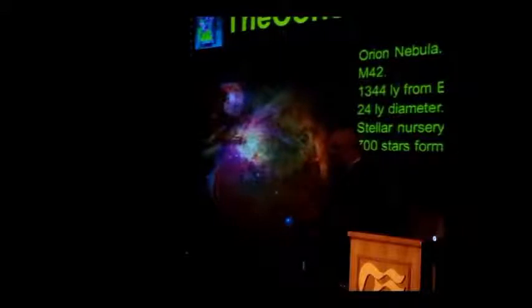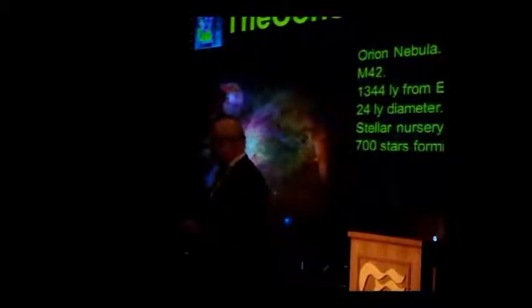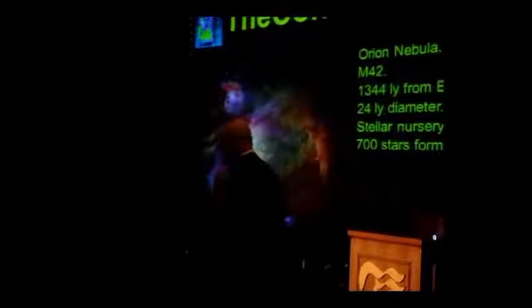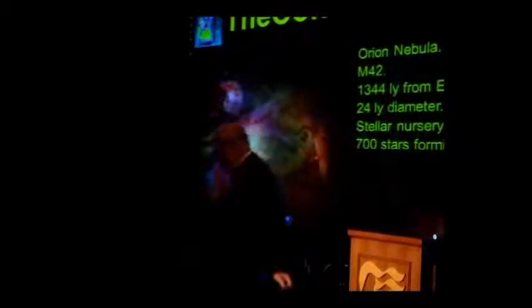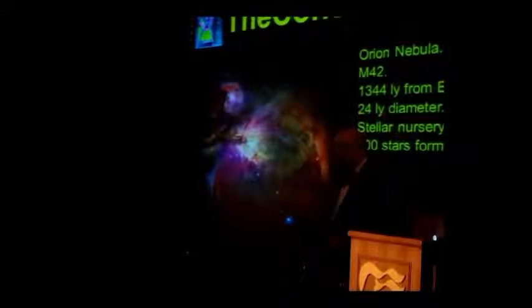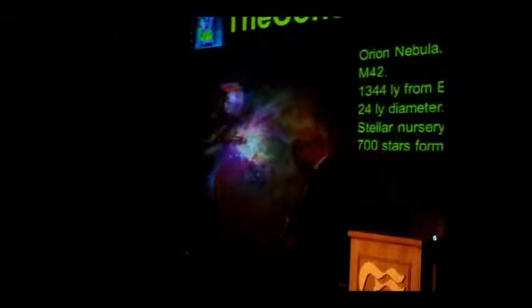This is the bright spot that was in the middle of Orion. It's the Orion Nebula. It's also known as M42. It's a long, long way away. I'm not going into distances today. Just take my word for it that 1344 light years is a really, really long way away. It is also 24 light years in diameter, which is absolutely astronomically large. What is it? It's what's known as a stellar nursery. That means there is star formation going on there now. Well, maybe not exactly now, but that's for another talk.